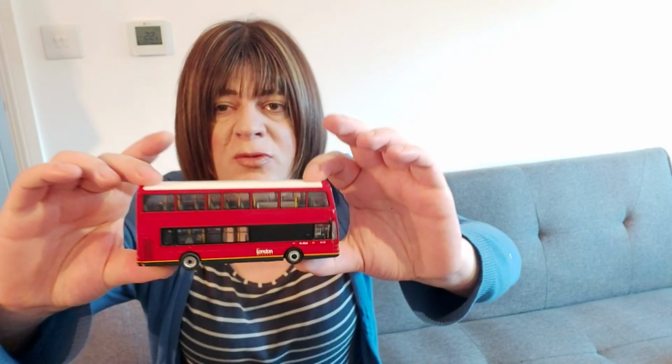Also, like I said, I do have a number of buses that have turned up on the layout. This one I'm about to show you is on the Route 11, and I've shown you this bus before. It's a Volvo Wright Eclipse Gemini 1.